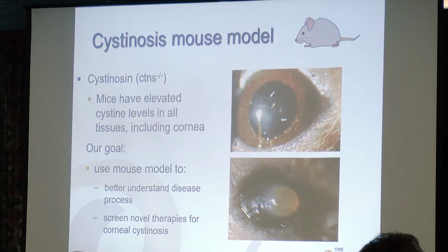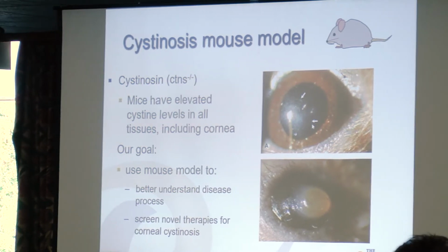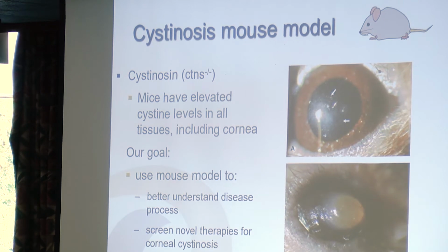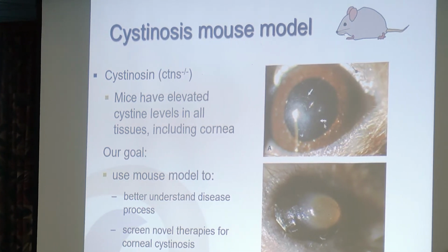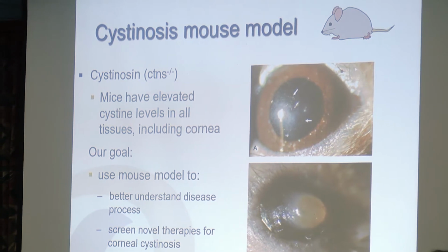Now, these are slit-lamp photos of a knockout mouse. And you can see these little arrows point to cystine crystals. So this is in a 3-month-old mouse, and this is in a 1-year-old mouse. And this is very similar to what we see in humans in their 30s and 40s. You can get corneal scarring. So our goal was to use this mouse model to better understand the pathophysiology, the disease process, and to screen for novel therapies.